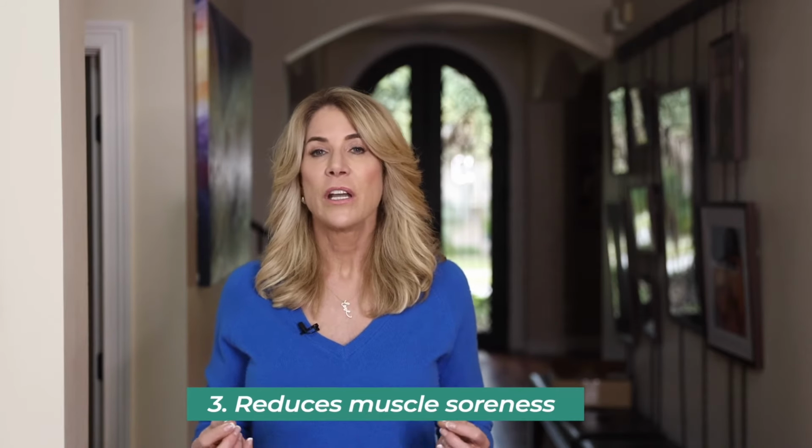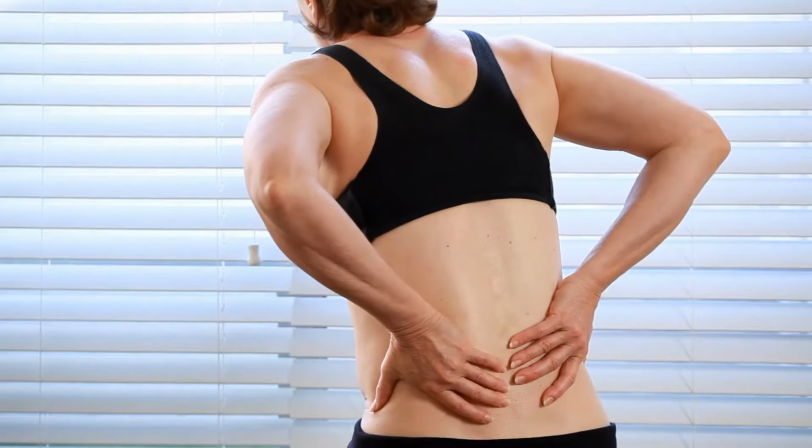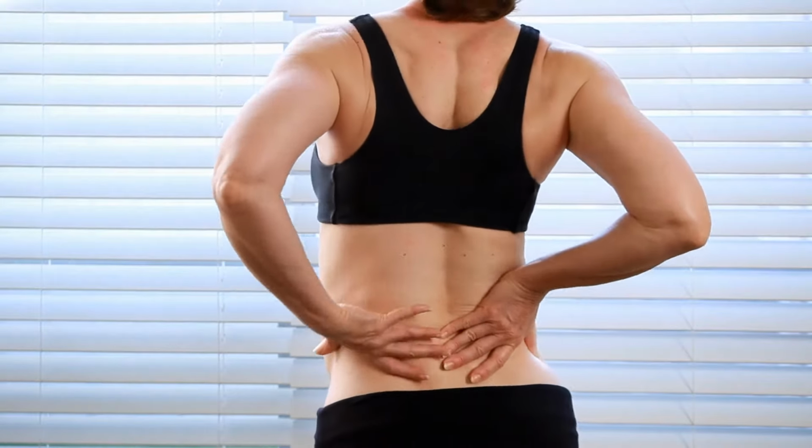Next up, and this is where I first heard about this, is that it can help reduce muscle soreness. In fact, what we know is that it may alleviate what's called DOMS, delayed onset muscle soreness, 12 to 72 hours after exercise. It constricts your blood vessels, which then can help flush waste products such as lactic acid that's making you sore. And it also can help reduce swelling and help reduce tissue breakdown.